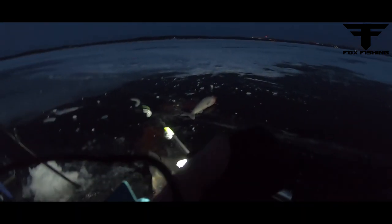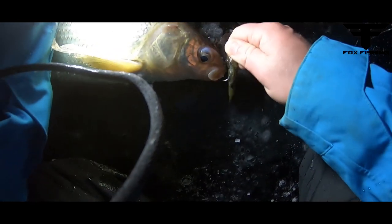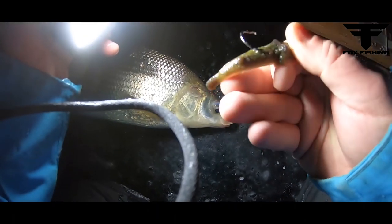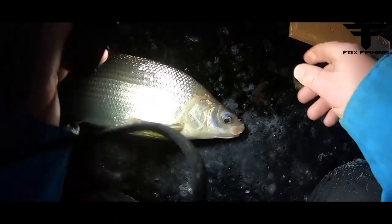Oh, creep. Okay, hang on, buddy. Hang on, hang on. I'm gonna get you going here. I'm gonna put this light down for a sec. Check out this hook set, guys. Look at that. Right through the beak. Oh, right through the beak. There's no way that's getting off. Custom goby. Look at, flawless. I'm gonna catch 10 more whitefish on this.